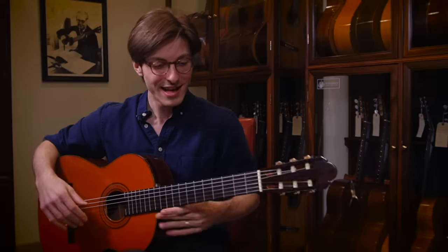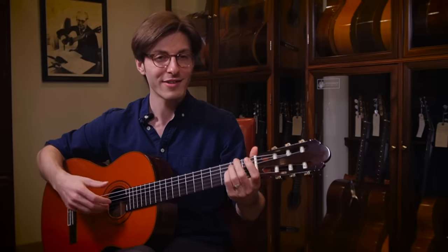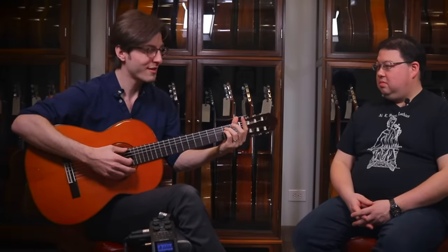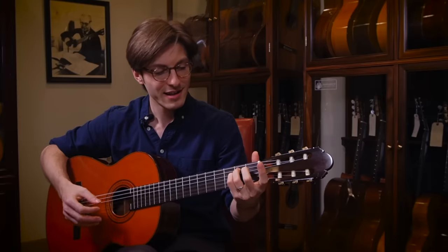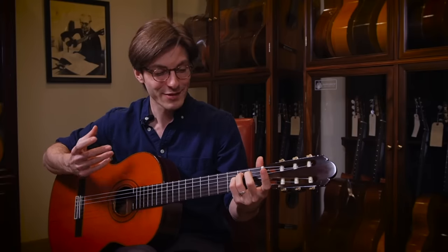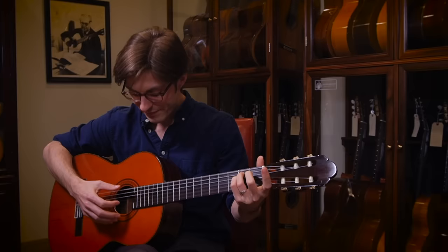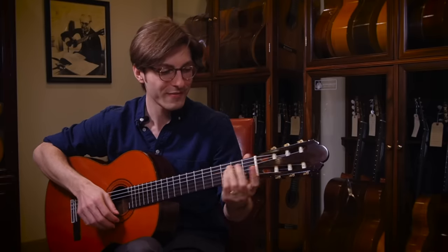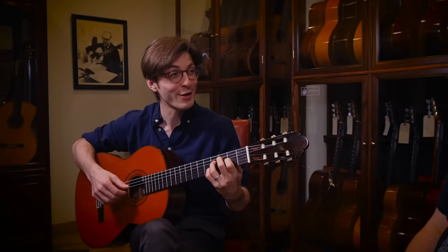I'll actually get set up to play it properly when I play all the pieces back to back, but just to get a feel for it, let's see what it's like. I'll play the same Sor variation. There's some resonance at least. I hear something that really responds instantly. That really sounds like a guitar, especially after the $200 one, no?